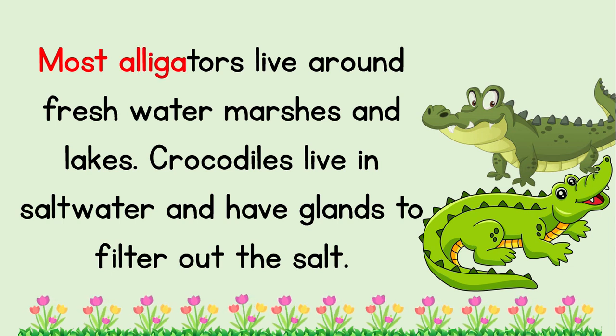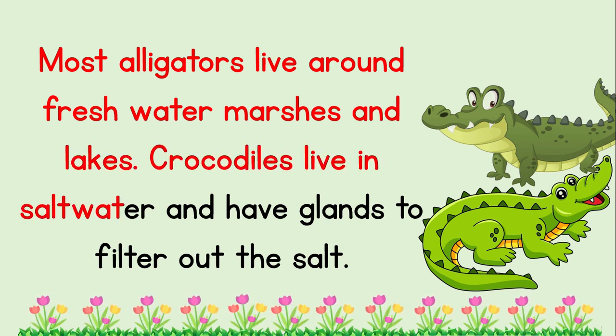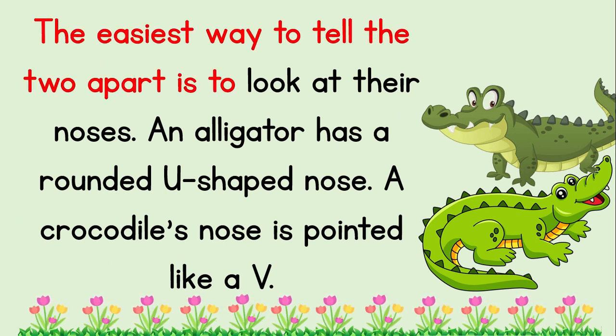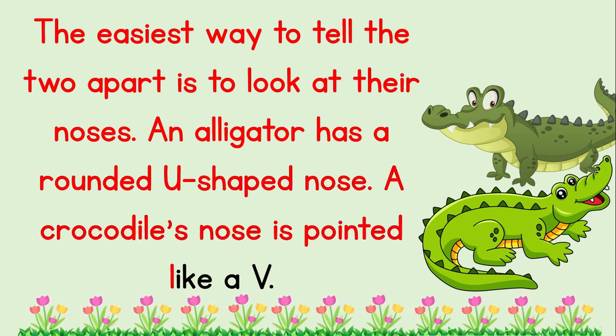Most alligators live around fresh water and marshes and lakes. Crocodiles live in salt water and have glands to filter out the salt. The easiest way to tell the two apart is to look at their noses. An alligator has a rounded U-shaped nose. A crocodile's nose is pointed like a V.